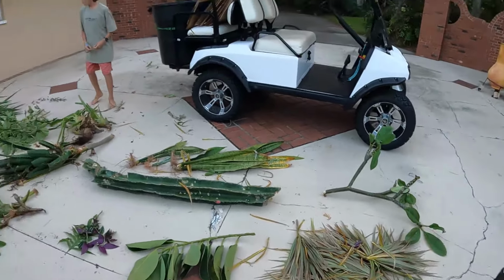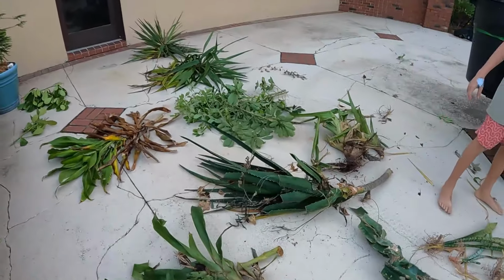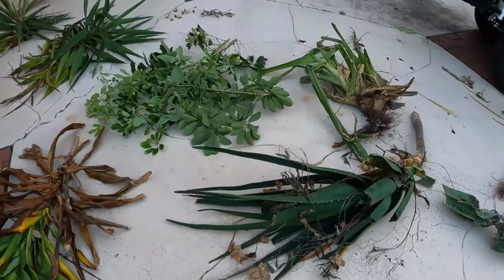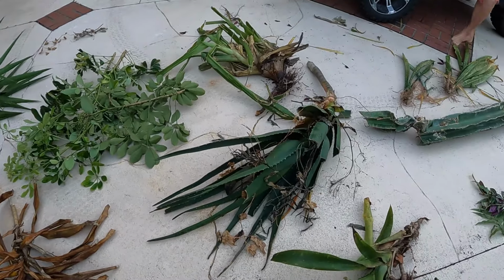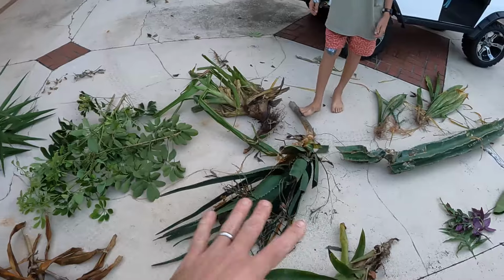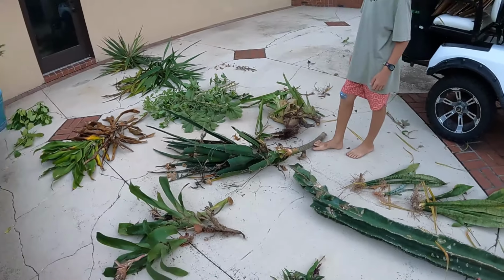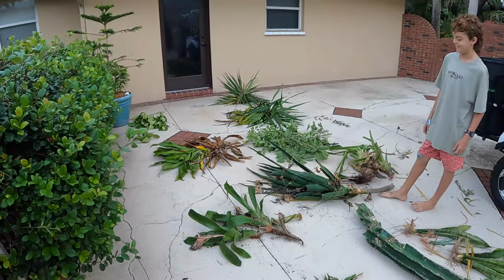But I don't know. What's your favorite thing, kiddo? Oh, that's easy. Definitely whatever this mystery plant is. And maybe the big cactus. What is the mystery plant? I will look that up and I will try to have an identification below for everybody. But I don't think we have that planted in our yard. We probably would know it if we did.